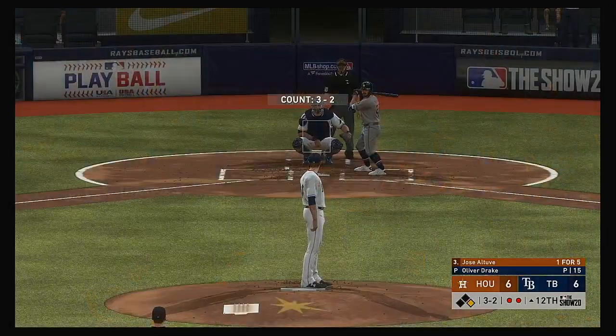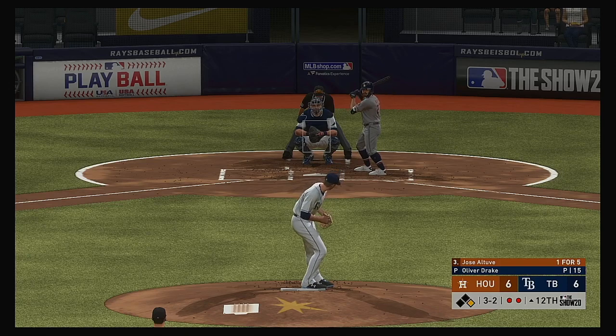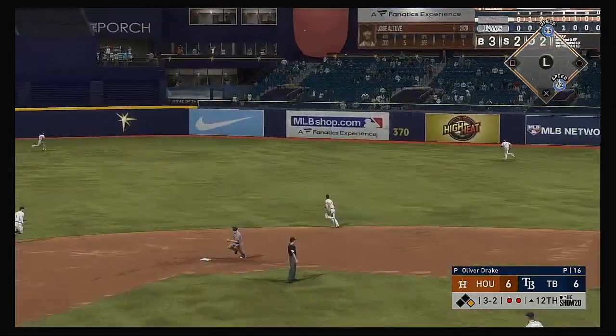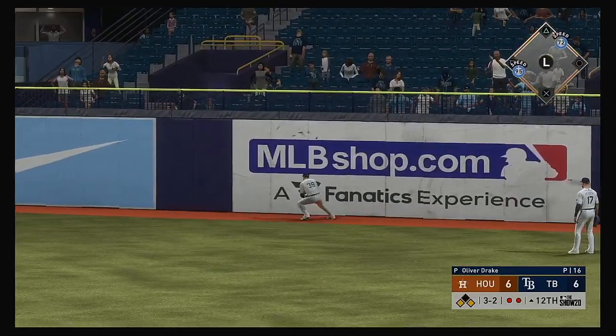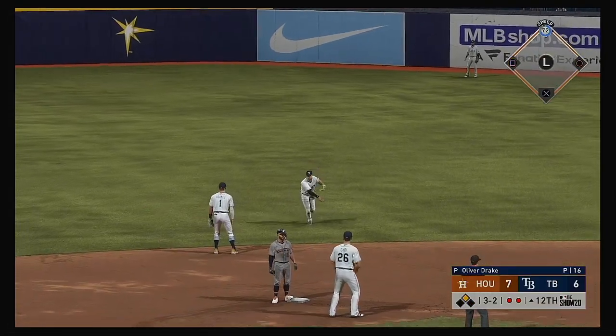And striding in, the speedy second baseman, Jose Altuve. Now the 3-2 pitch. Now here's a line drive, and this is going to get down for extra bases. And this will get all the way to the wall now. The runner from first crosses the plate.